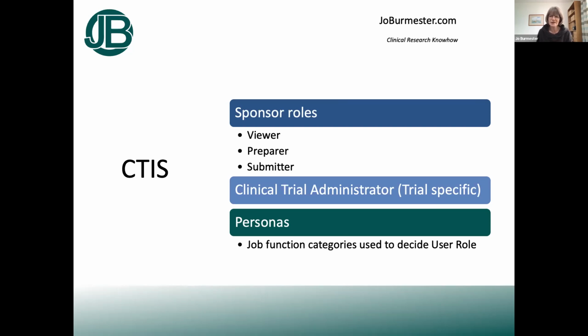And then there's also this thing called personas, which I think is just a tool to help you decide what user roles need to be assigned to different people within the organization. It describes it in terms of job function categories. So you might have a regulatory project manager, for example, who would be a preparer and probably a submitter. It looks at the different job functions that people are doing and then suggests user roles based on those personas, as they've called them. So the personas are not the roles within the system as such, it's just a tool to help you decide on those user roles. So that's a little bit of information about the Clinical Trial Information System.